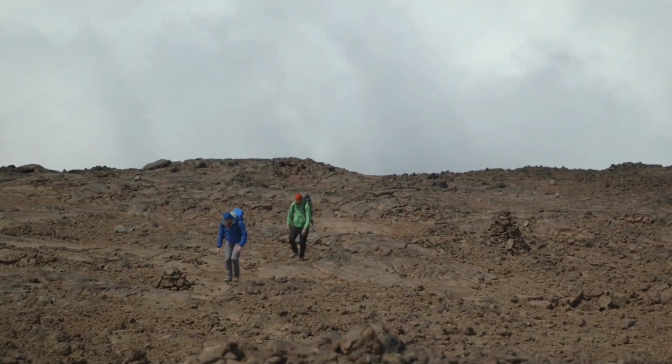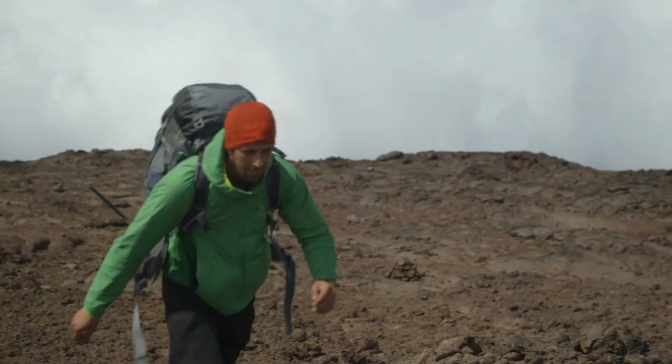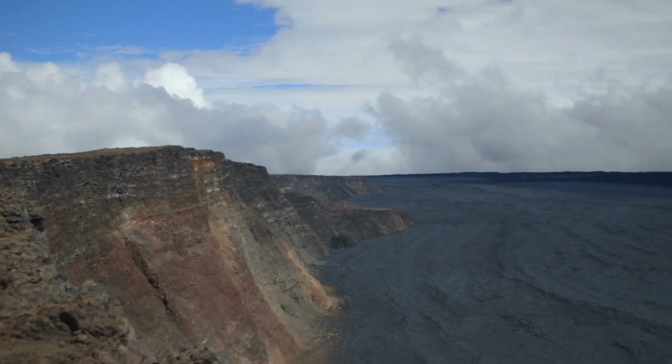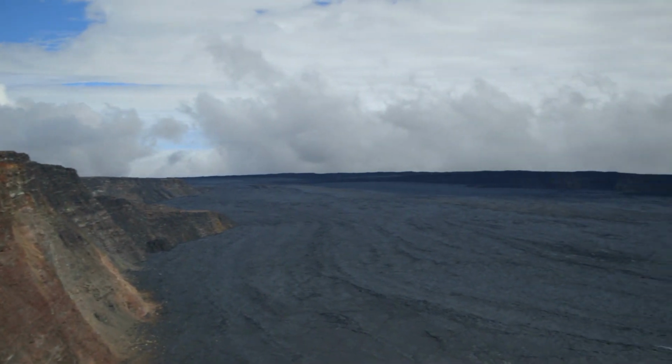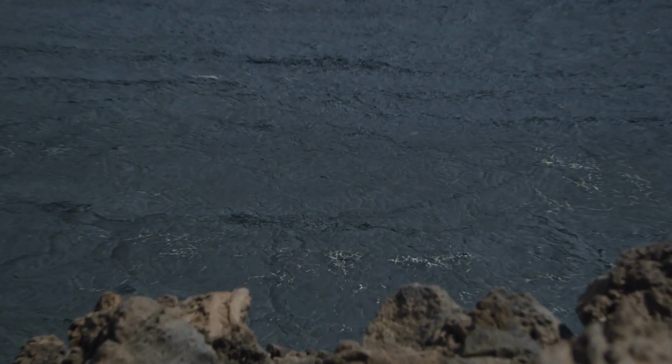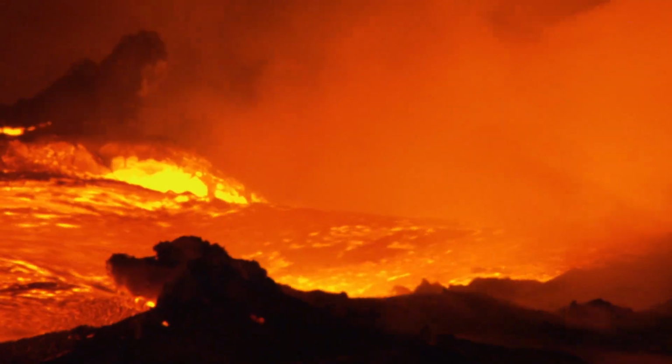Final stretch, man. This is it. Oh, yeah! Is this it? Woo! Yes! Man, well done, dude. That wasn't easy. What's amazing is we're standing at the top of an active volcano. At the bottom of this crater, below the surface, there's a huge lake of lava. And that's pretty cool.